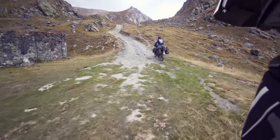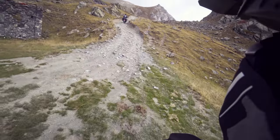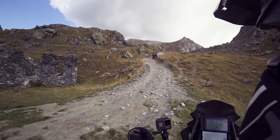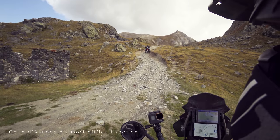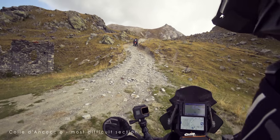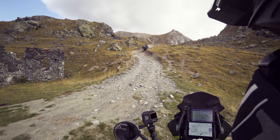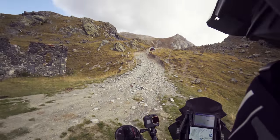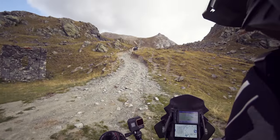Usually it's pretty hard to see on video camera how steep or difficult an off-road section is, but you can see Valle going up the steep, difficult section, and he's getting stuck at the moment. He's riding a BMW R1250 GS Adventure, so that's already a heavy motorcycle. It's also fully loaded with luggage. The good thing is that Valle is a very good rider, so you'll see him getting out of that situation without any external help.